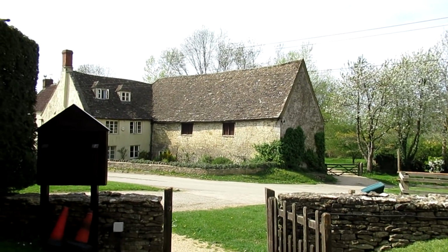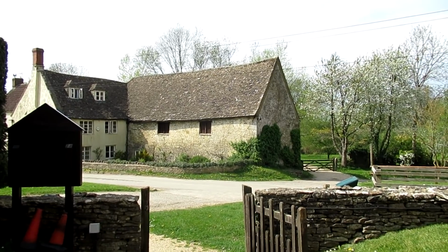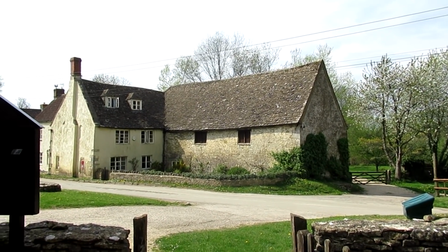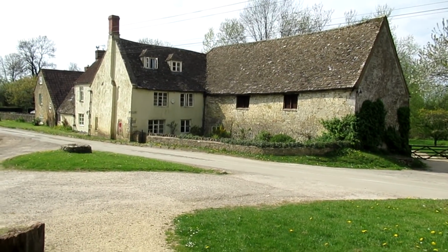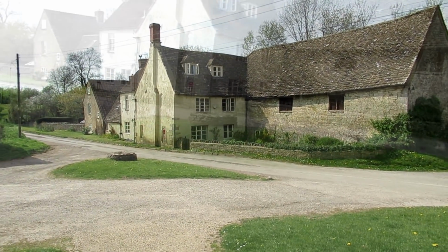Yeah, that is one medieval barn over there. That's a 500 or 600-year-old barn for sure. Look at the stone roof tiles. Look at the way the roof's sagging. I don't live in a bad part of the countryside, do I? Right, let's get back on my bike and see if I can find another village.